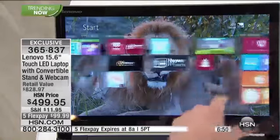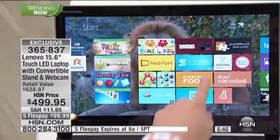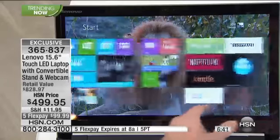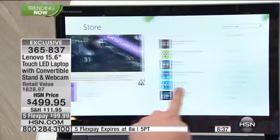You're not getting 2 gigs of RAM, which Microsoft is recommending. You're getting 4 gigabytes worth of RAM. All these apps that I have on here, they all take up space. I don't have to worry about running out of room because I have a 500 gig hard drive. If I want to add more apps, I just go to the Windows Store. There are over 100,000 apps that are available right here.